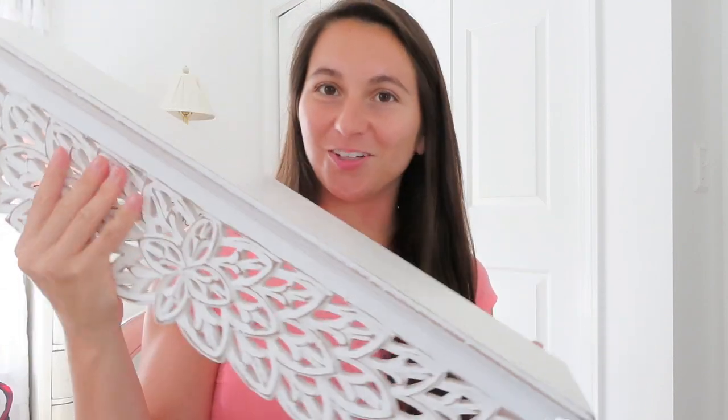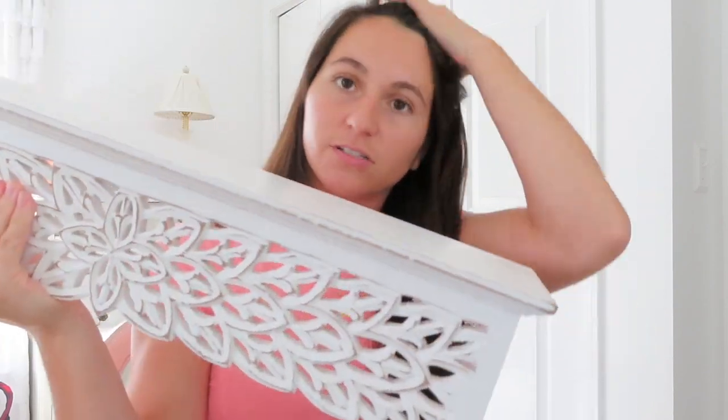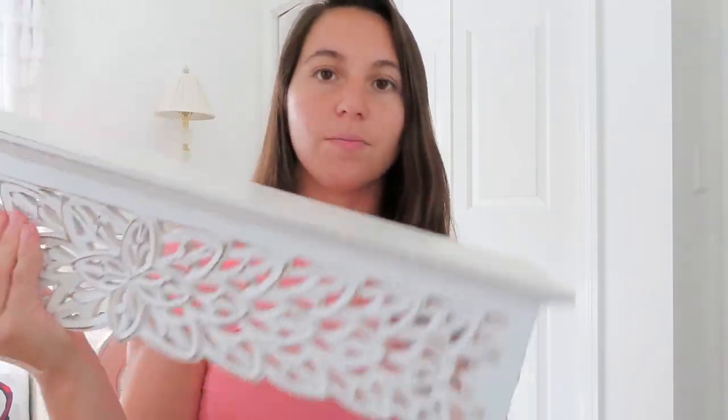And then I ended up going to a different Marshalls because I wanted to get some shelves for my room. So I found these cute shelves at another Marshalls near my house. I have two of these, so I'll put them up above my bed, and I'm going to put little flowers and stuff on top of it. So I'm really excited to have that and put it up.